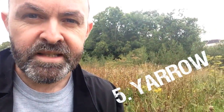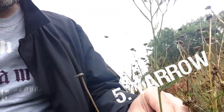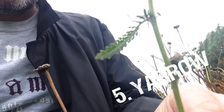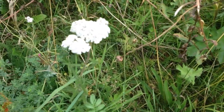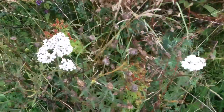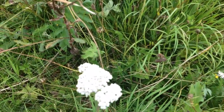So number five is yarrow. This is yarrow here. You see the leaves, little tiny leaves. And yarrow stimulates liver function, circulates energy and chi. So basically it stimulates the energy in the body and acts as a diuretic. So it helps to get the body's toxins and fluids moving. And that has a cleansing effect, ridding the body of toxins.